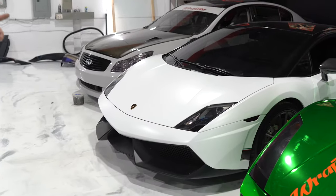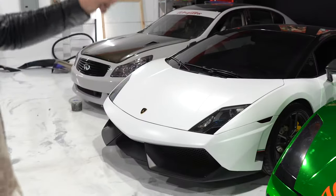What else we got going on? We got the satin white Lambo for OVO Rock. Shout out to the boy. He's hooking us up for a lot of things. So we finished the wrap. Now we're working on ceramic coating the wheels, ceramic coating the brake calipers, windows, and PPF in the interior pieces because it's all carbon fiber.